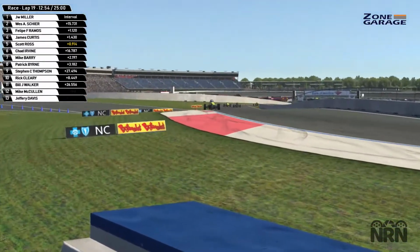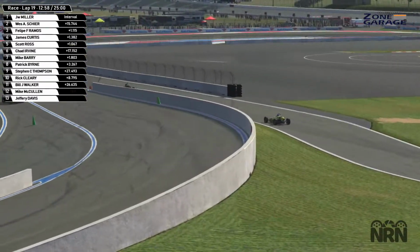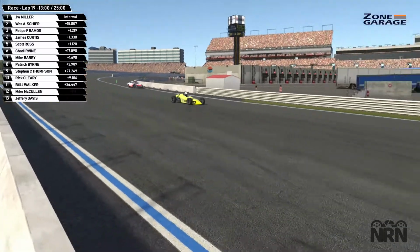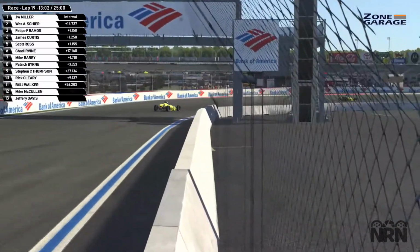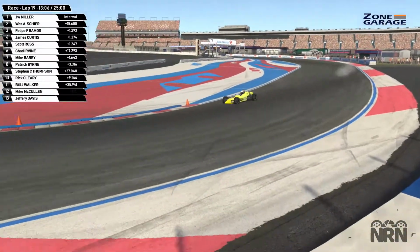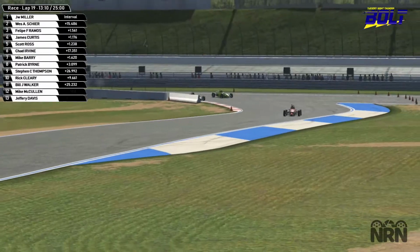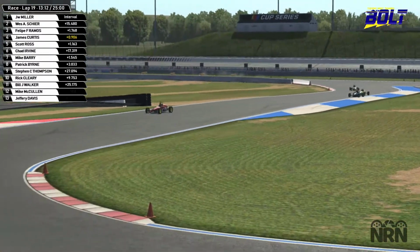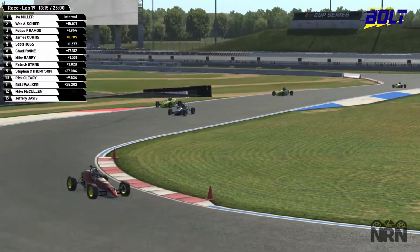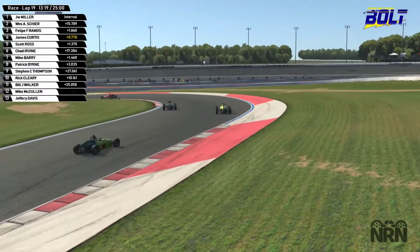Seeing trouble once again for James Curtis here. Also, Felipe Ramos having an issue. Both of those cars getting off track. They are able to stay on the racetrack. Felipe Ramos trying to get around the lap car of Bill Walker.